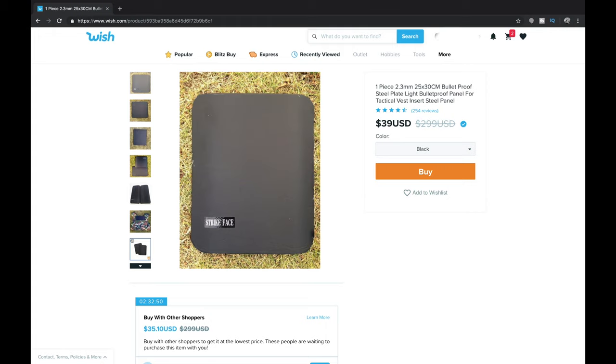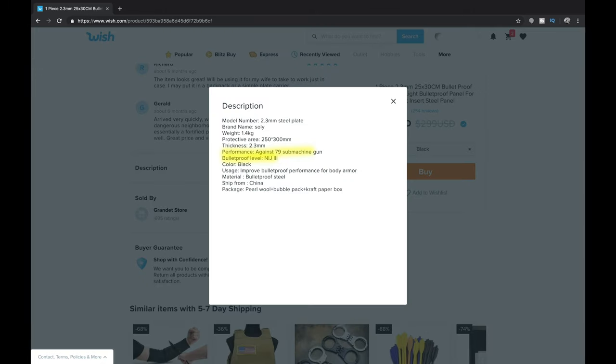All right, and here's the part that I'm really excited about. This is the actual bulletproof steel plate. So here it is. Here's what it's called. One piece, 2.3 millimeter, 25 by 30 centimeter, bulletproof steel plate, light bulletproof panel for tactical vest insert steel panel. All right. It's pretty cool. This does look like what I ordered. Has that same kind of cover. Does not say strike face on it. Here we go. Model number is 2.3 mil.